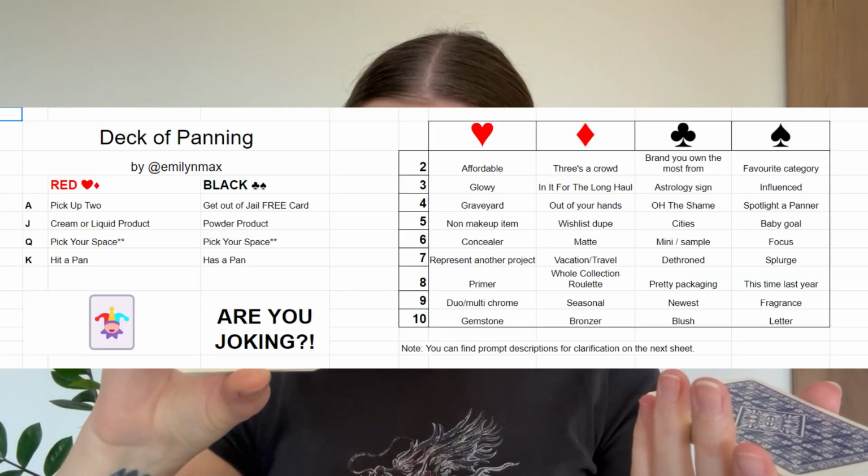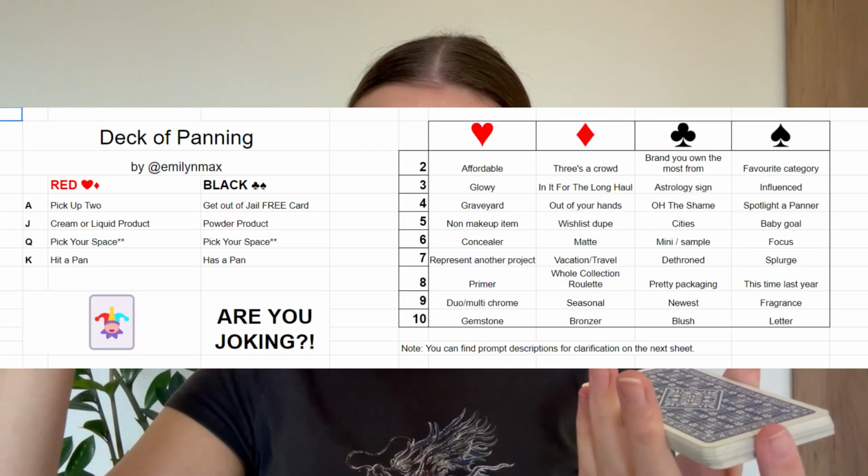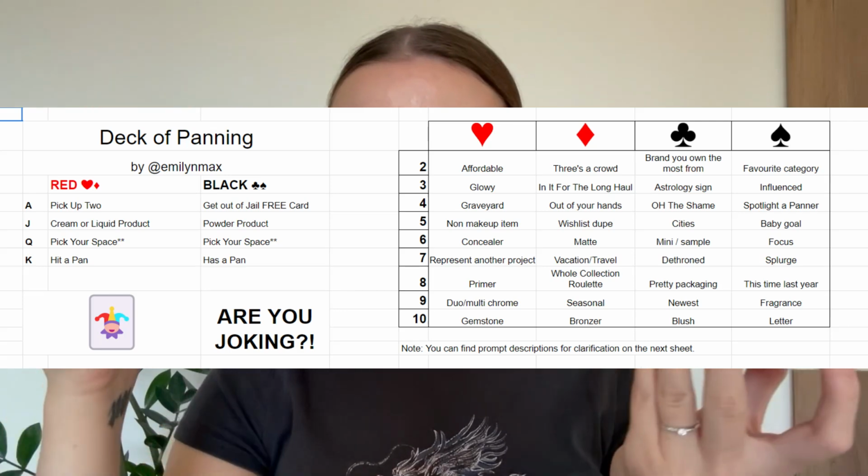The 9 of Clubs is a newest product, but I just rolled out my newest product. Okay, I'll figure something out for that. And then the second card is gonna be down from here. 8 of Diamonds is Whole Collection Roulette. Cool. Let me figure out how to do that one.